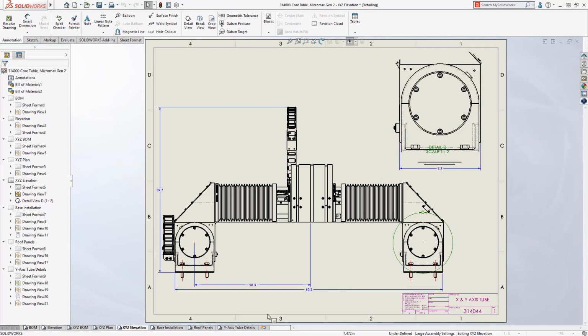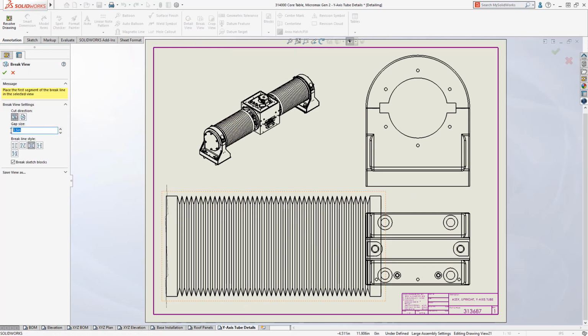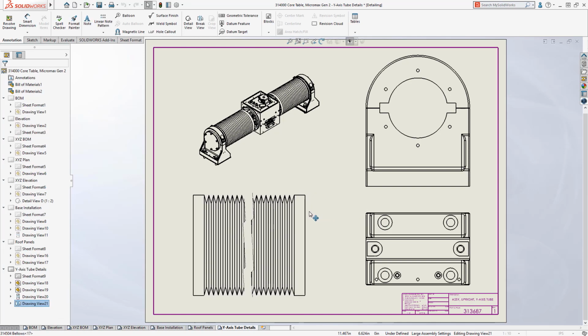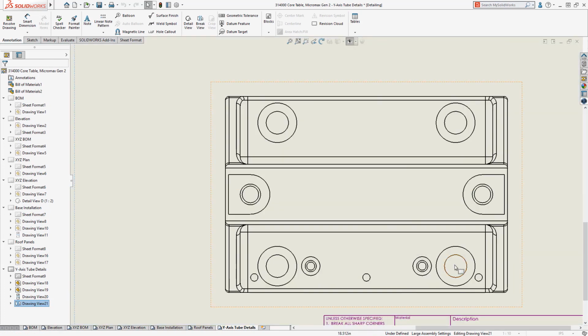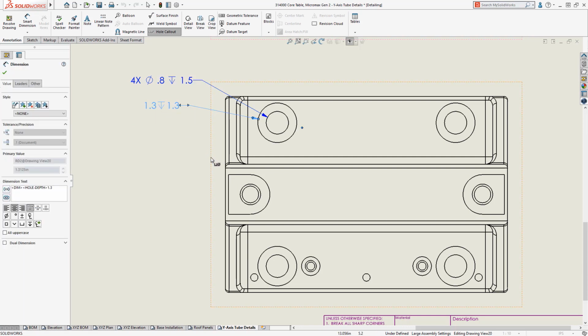In addition to detail views, creation of break views and crop views are supported as well. Not only can you change the view definition parameters, but you can add annotations and dimensions. Of course, the UI is responsive, so anything not available in detail mode is grayed out. Another popular request was the ability to add hole callouts while detailing. This now works the same in detailing mode as it does in resolved mode. Callouts can be applied to holes defined by cut extrudes or the hole wizard.